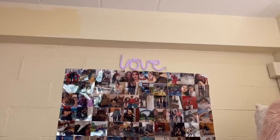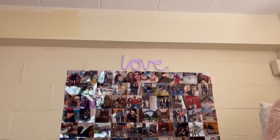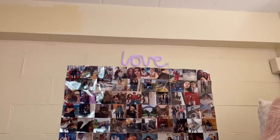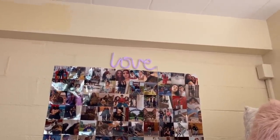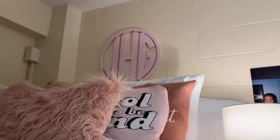On the side of Jennifer's bed, we just have this picture wall that we created. You guys might have seen this in my decorating my dorm room video. But it's just a cute little picture wall with a lot of our friends, our family, our cats. And then we just put a love sign right there. It's running out of battery, but we are gonna put new batteries soon. And then on top of Jennifer's bed, we have this monogram that just says her initials.